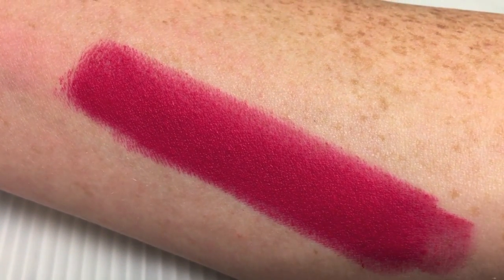It is an extremely bright and awesome vibrant pink. It's almost kind of like a cherry pink though. Maybe has a little bit of a reddish tint to it. Can we say that? That is everything that I got from this MAC collection.